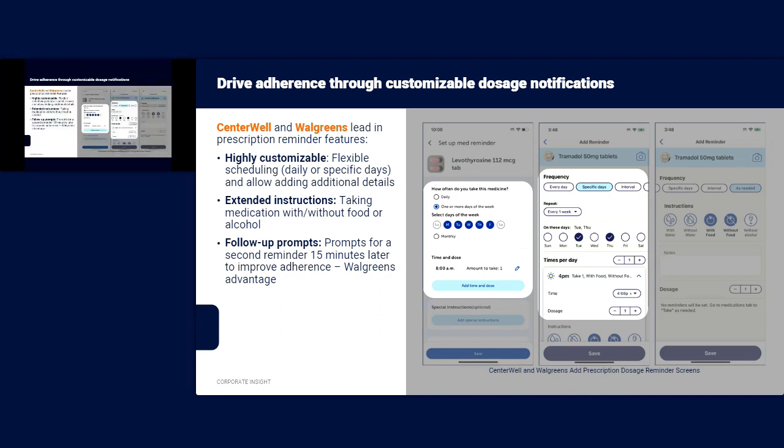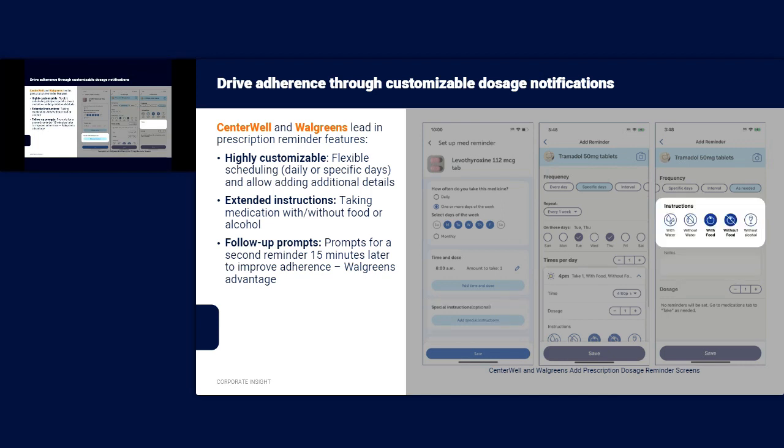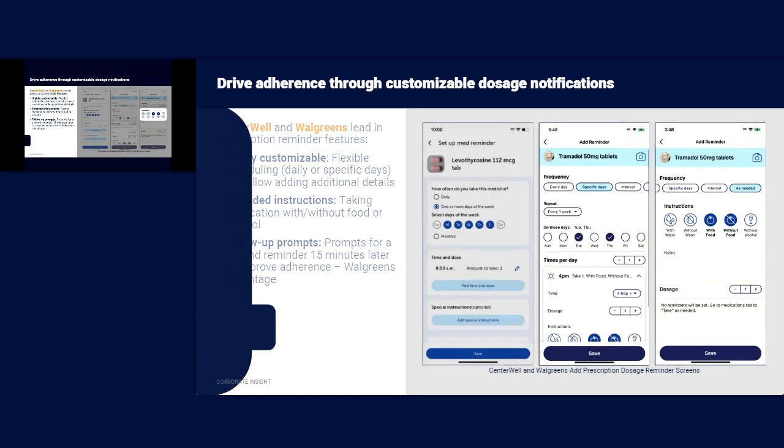When it comes to custom prescription dose reminder capabilities, CenterWell and Walgreens are two of the best in class. So both apps offer highly customizable options for reminder/dose frequency, from daily options to specific days during the month. Both apps also offer open entry fields that the user can add any sort of useful information or details to each reminder. CenterWell and Walgreens are also the only two firms to include extended dosage instruction options for each reminder, including taking the dose with or without water, with or without food, or without alcohol.